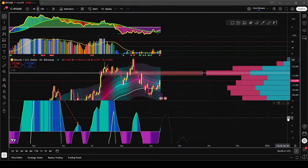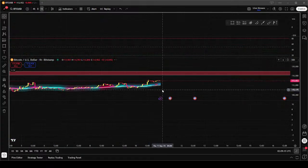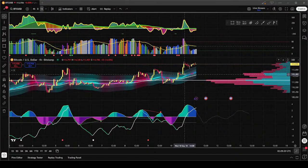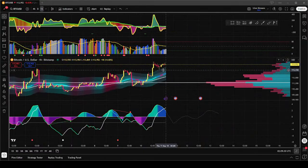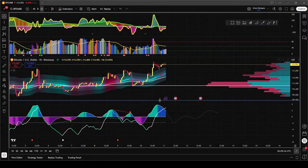Now let's continue with the short-term time frames. Let me show you here the 1 hour chart. In this pullback is when I opened a long position around here. $112,000 is when I opened the long position, and after we saw this breakout. Now I don't think Bitcoin will keep dropping here. I think it's going to be continuation.